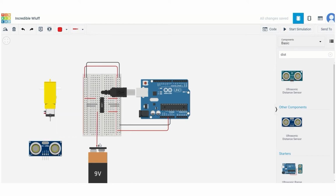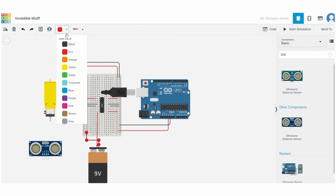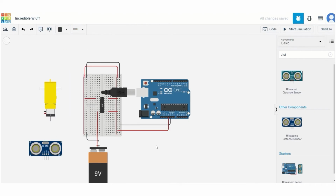And negative terminal, you should not keep any ground open, otherwise it will not work. So negative terminal should be connected to the negative. All negatives of the power supply must be connected. So black. So this is over.